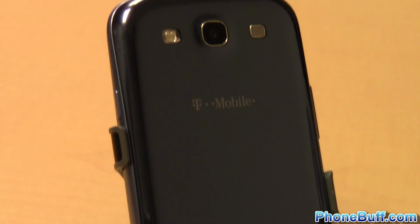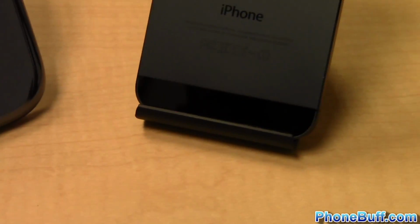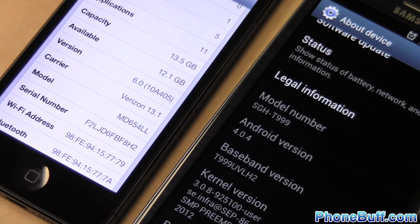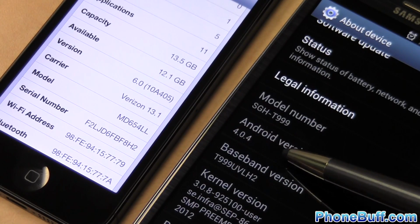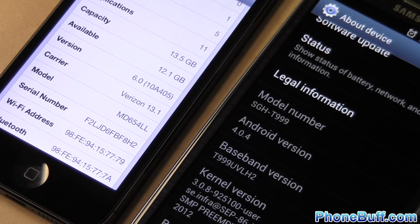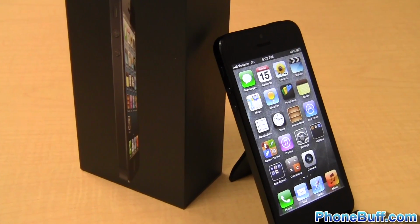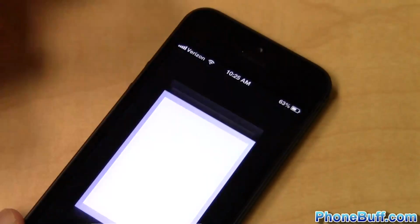Reason number 5. While there isn't anything wrong with the S3's polycarbonate material, the all-glass and aluminum build on the iPhone 5 just looks and feels more high-end. 6. Unlike the Galaxy S3, the iPhone 5 gets updated to the latest version of its OS soon after it becomes available, whereas on the S3, you have to wait for a couple of months until Samsung releases it. 7. And because it gets updated faster and for longer than the S3, the iPhone 5 is going to have more longevity.